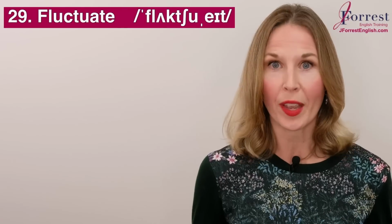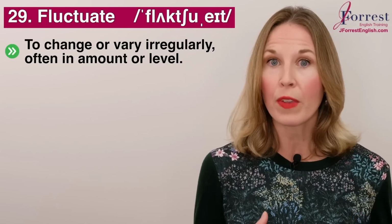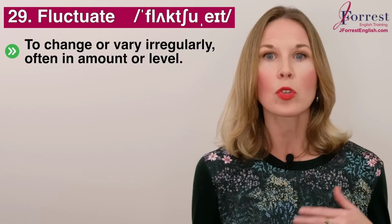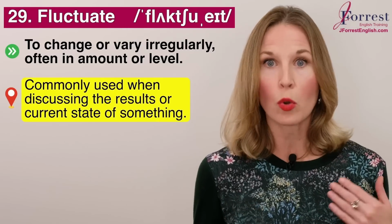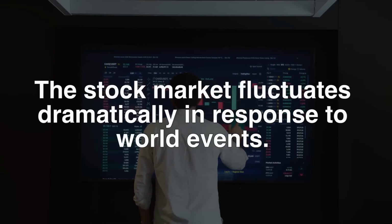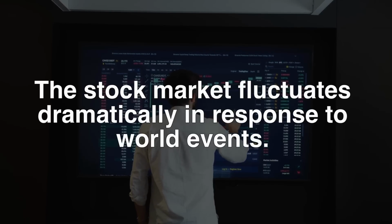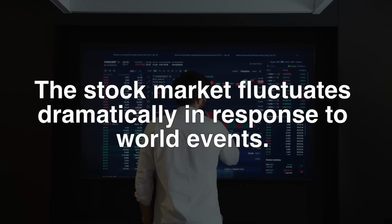29, fluctuate. This means to change or vary irregularly, so not by following a pattern, and often in amount or level. This is commonly used when discussing the results or current state of something. For example, the stock market fluctuates. It's up, it's down, and it's not a regular pattern. It's irregular. The stock market fluctuates dramatically in response to world events.